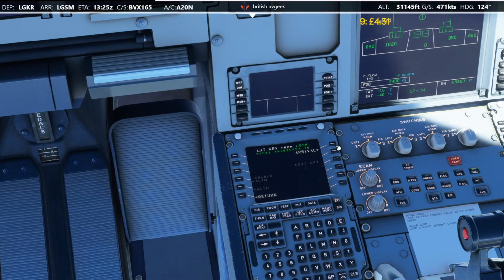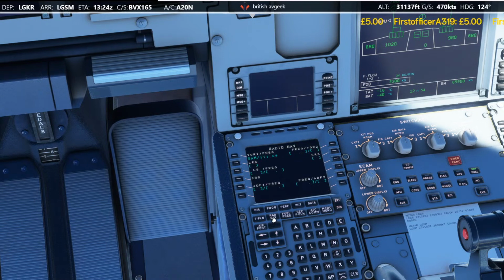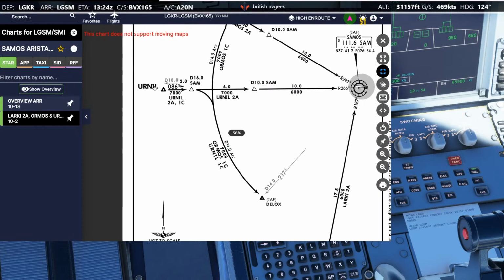So if we go LGSM, arrival, we can quickly change VOR via, and instead of SAM, we want Delox now, which was on the charts as the initial approach fix. So that's gone on there. And our RadNav page, we need to track that Samos VOR. If we look at Navigraph, we're going to be coming in via Ernil, 7000, 16 DME, committing a right turn to intercept that 14 DME arc.